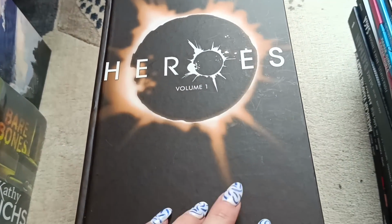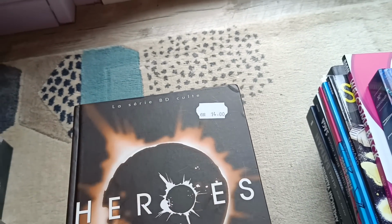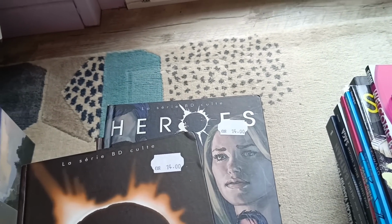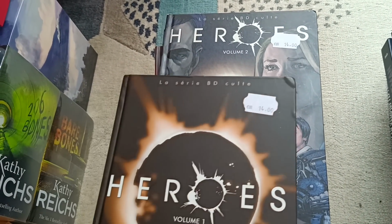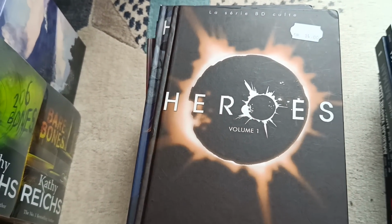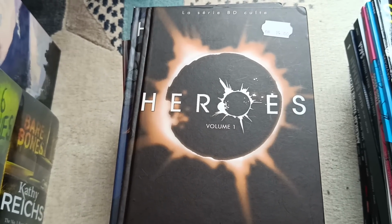Then next, these are secondhand. I got these secondhand, but they were still quite expensive, like 14 euros for secondhand for each of these. And I got the first 2 volumes of Heroes. Does anyone remember that series? I loved Heroes for the first few seasons.